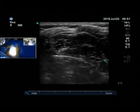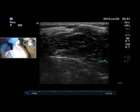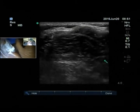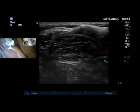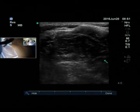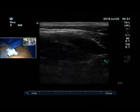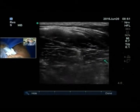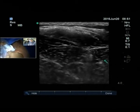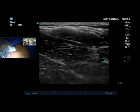Okay, tiny scratch. You can notice that I'm working in a very narrow space. Little ouch, that's a sensitive area. So now we look for the adductor muscle contractions. That's the end point. So that's anterior, that's posterior. Okay, thank you.